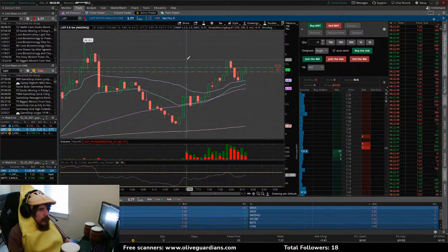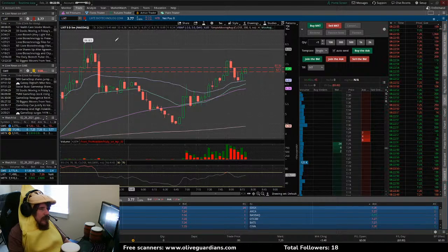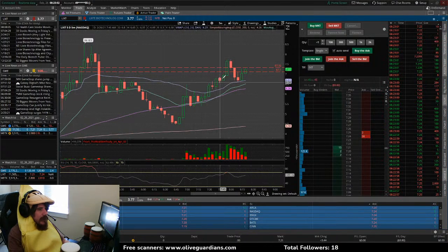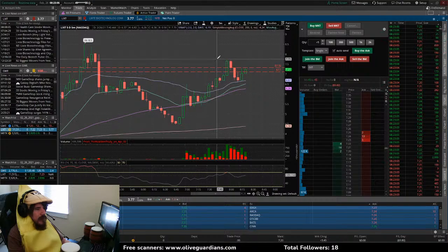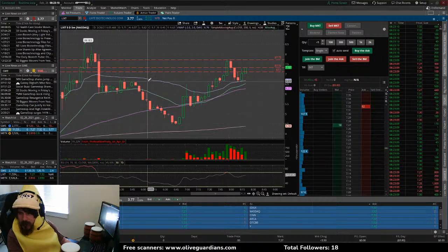But yeah, I'd like to buy on it coming up through this previous, it's not the pre-market high, but it's like a pivot here. So it made a really nice move up through here. So we'll see if we can get a breakthrough highs here and then get a move back up to the pre-market high. So keep an eye on it.